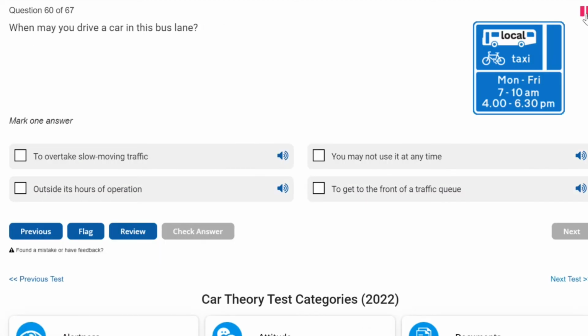When may you drive a car in this bus lane? To overtake slow-moving traffic. Outside its hours of operation. You may not use it at any time. To get to the front of a traffic queue.